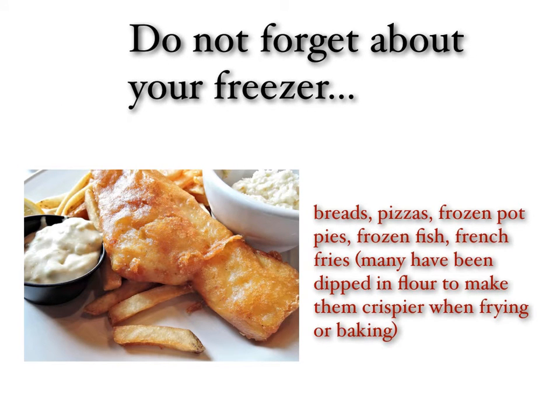And don't forget about your freezer. Many people have things like breads, pizzas, frozen pot pies, and French fries in their freezers. Many of those things have to go. Yes, even those French fries, which are supposed to be nothing more than potatoes. However, many brands of frozen French fries and other fried and frozen foods have been dipped in flour to make them crispier when frying or baking, so they have to go.